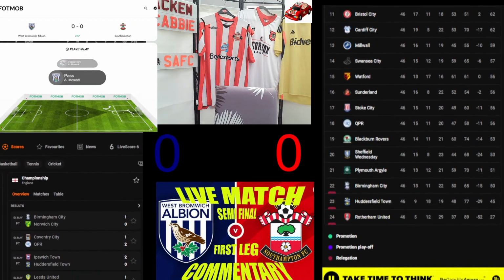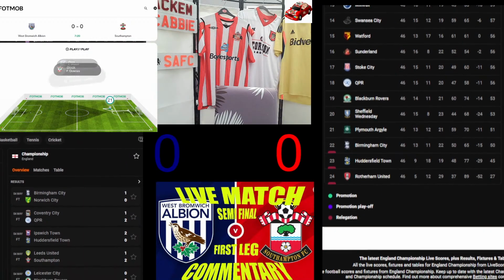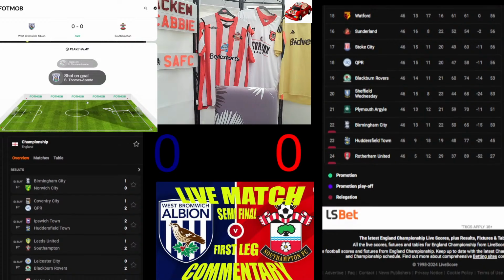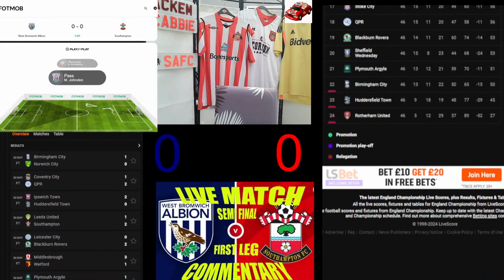Yeah, Thomas Asante missed a couple of really good chances against Preston North End last weekend to get back on the score sheet. He has got 11 goals this season, but he's not been flowing with the goals of late.